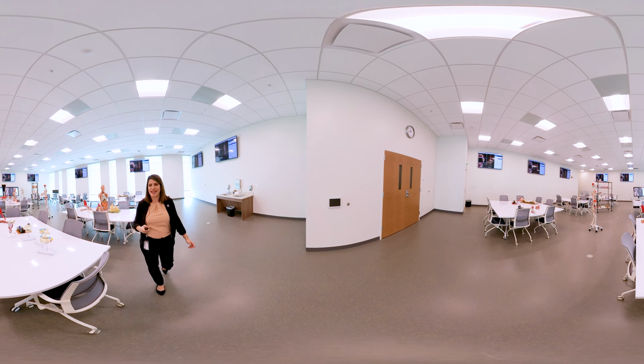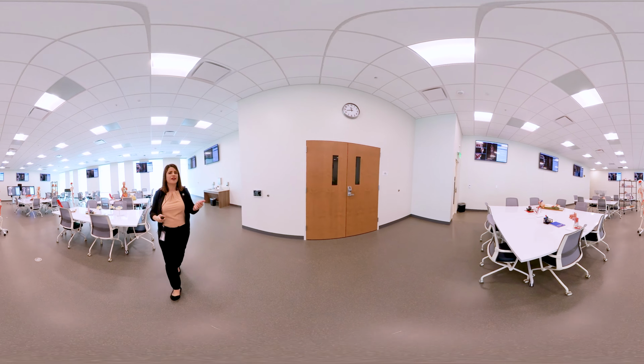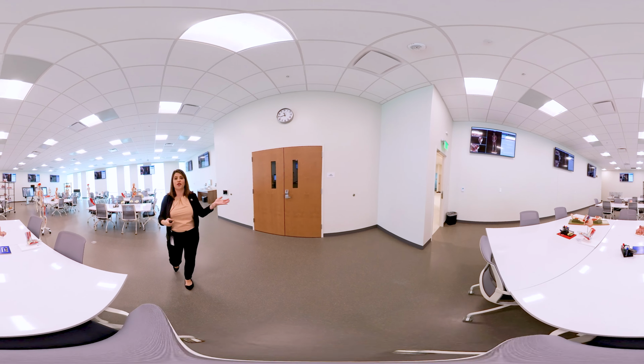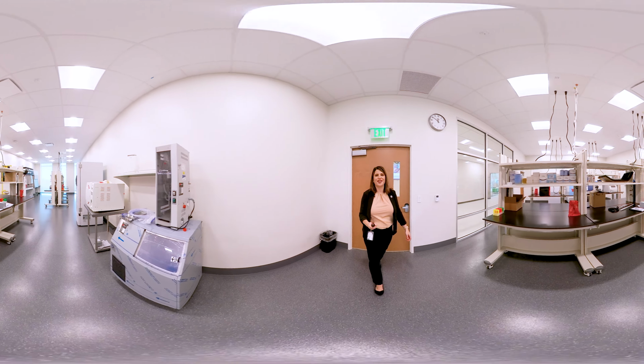So again, feel free to click around. There's lots to see in here. In addition to those dissector tables, there's also books, coloring books. You'll see tons of dioramas around the room as well that students can use as they learn their anatomy at OCOM.